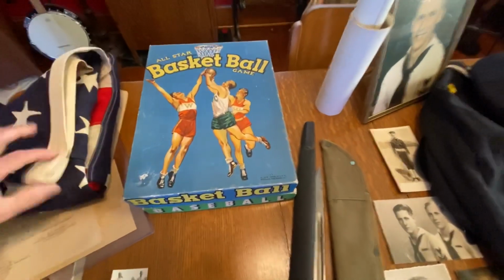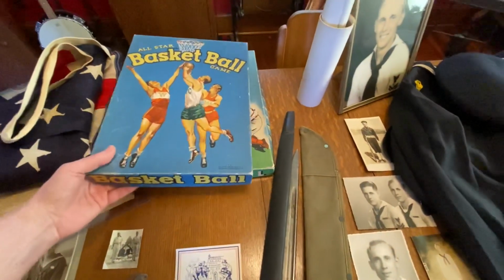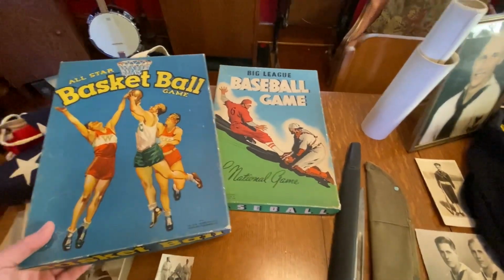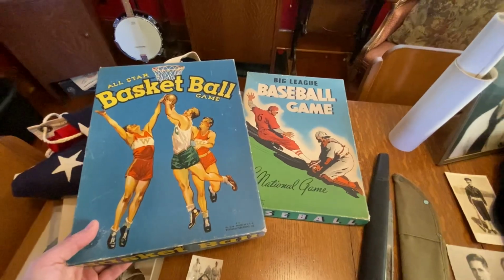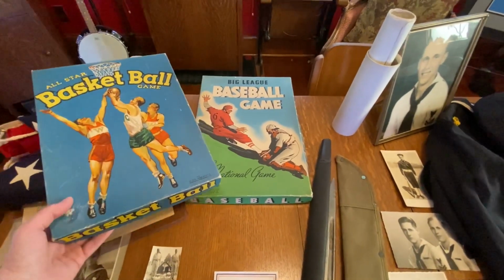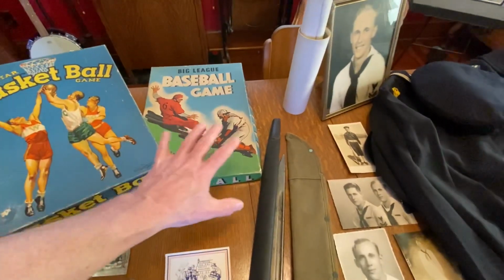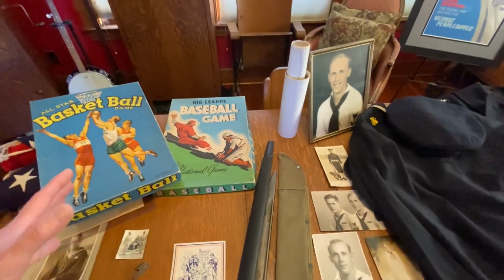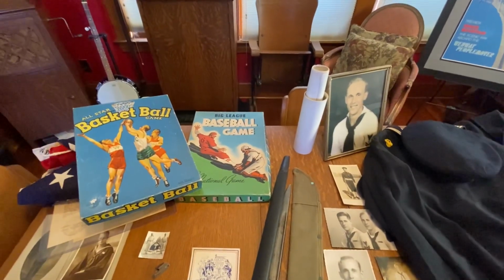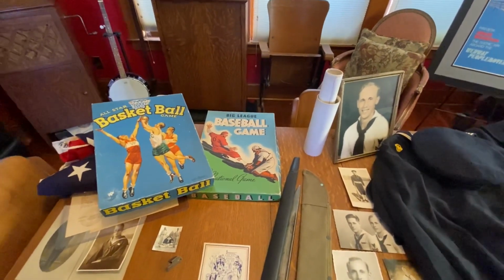Now these two items, I don't deal in toys a whole lot, but I love the graphics on these. Big League Baseball and All-Star Basketball. How American can you get right here? The games are very simple. The baseball game, it's all cardboard. You have basically a cardboard field, and you use pegs and dice to play the game, to move players around bases and so forth and so on.